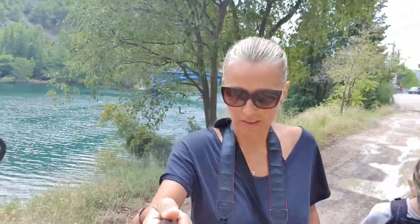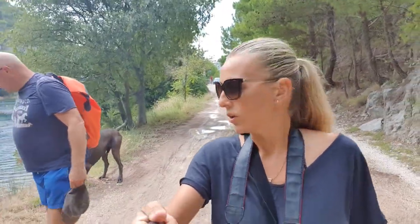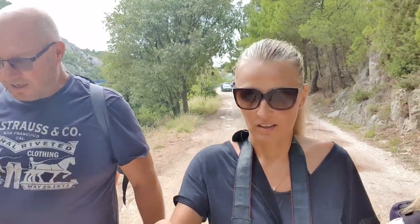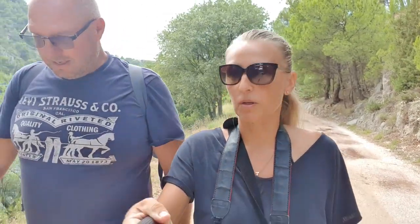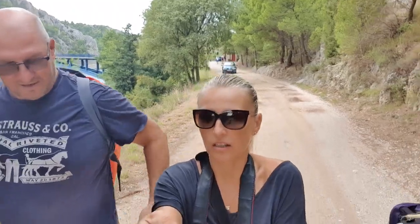Okay, so we're going to repeat everything we said on the boat, just in case the engine was too loud and our voices weren't recorded. So it's after 11. Where we are, we're in Krka National Park. It's Skardin, and we were supposed to leave about 9 o'clock in the morning. And it's 11 and we have only just started our trip.